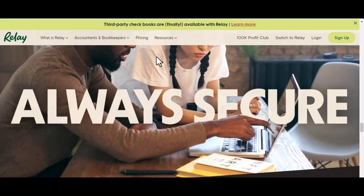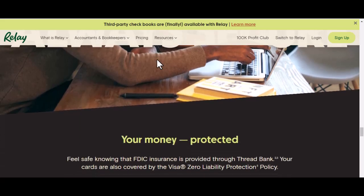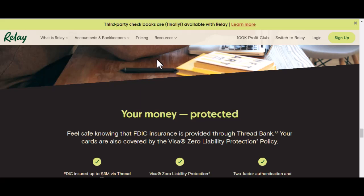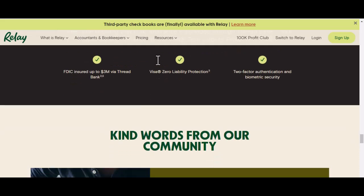Finally, while Relay reimburses Allpoint ATM fees, they don't cover any fees charged by the owner of the ATM itself. So, for example, if you use an Allpoint ATM located inside a convenience store, that store might impose an additional fee on your transaction. It's always a good idea to check the ATM screen for any potential fees before finalizing your withdrawal. Relay ATMs, the wrap-up.